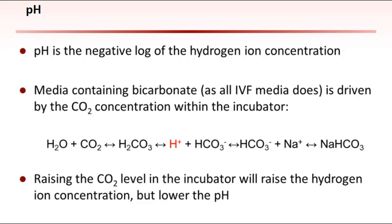A more acidic solution with a lower pH has more free hydrogen ions and thus a lower pH, again because pH is the negative log of the hydrogen ion concentration. So, to reduce the pH in media in the incubator, the CO2 level must be raised. Conversely, to raise the pH of media in the incubator, the CO2 must be lowered.